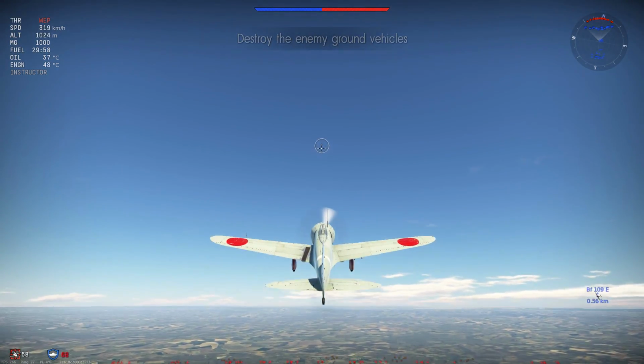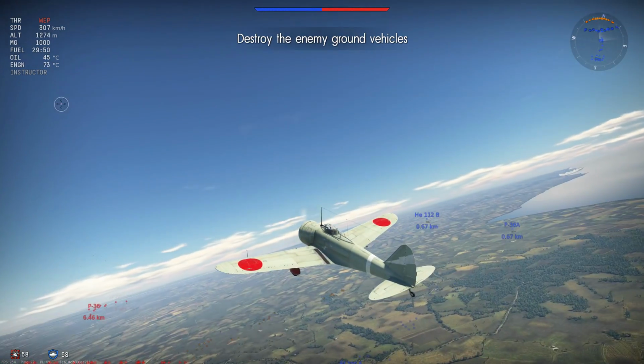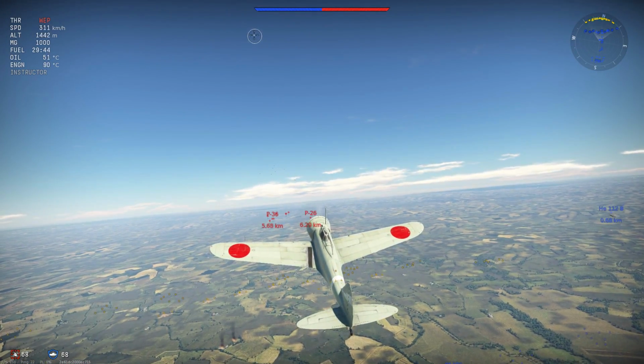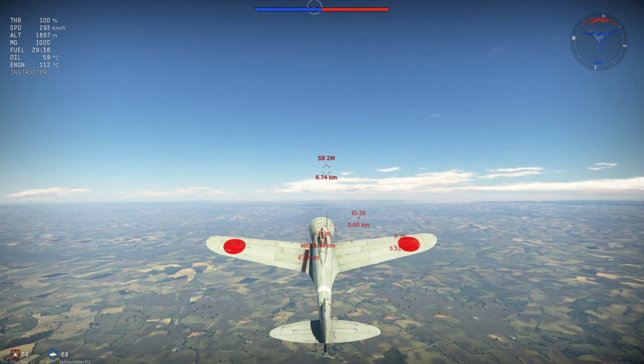And finally for our fuel load, we are taking the normal 30-minute fuel load to ensure we can make it to the end of the game unscathed on fuel capacity. To begin our analysis, this first gameplay is going to focus more on the strengths of the Ki-27 rather than its weaknesses, whereby from the start we can see that this plane has a wonderful climb rate.